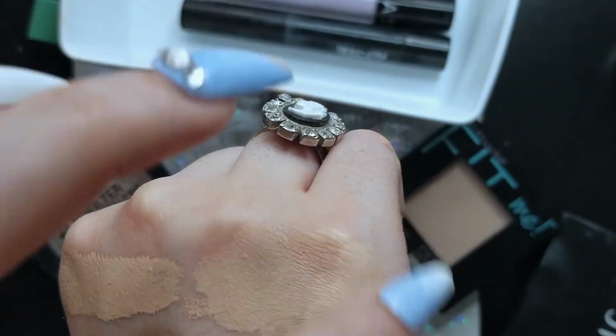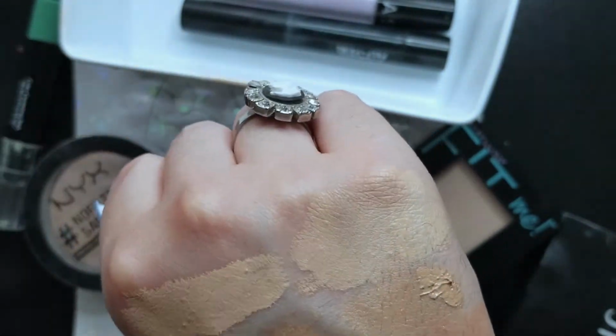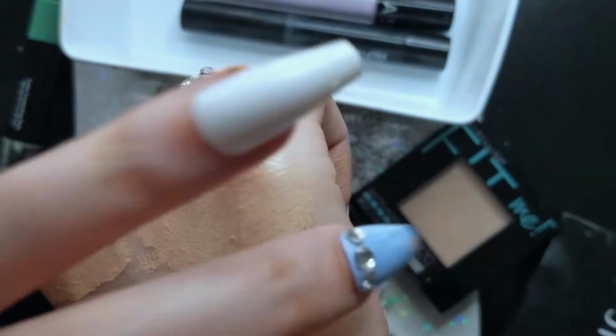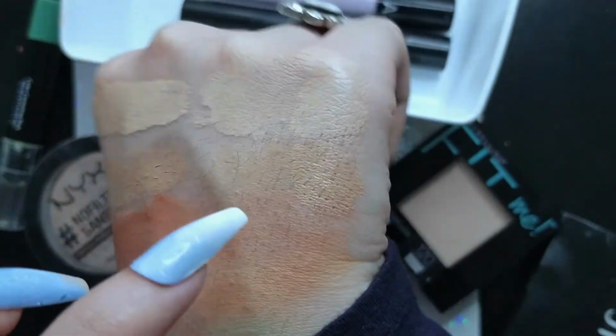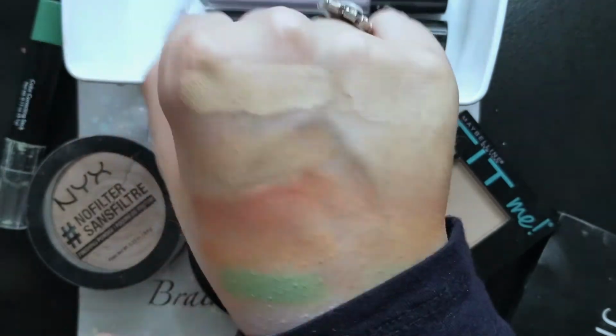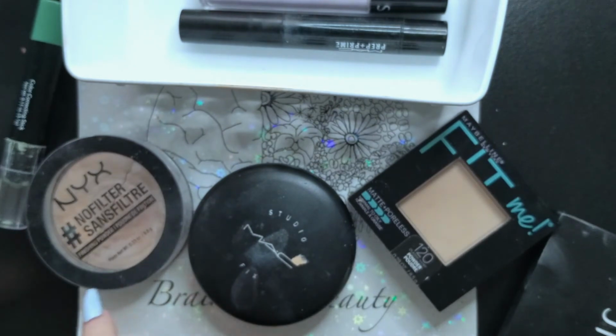So then lastly, the RMS. I honestly don't think this one oxidizes at all. Yeah, no, it looks like it's the exact same. Yeah, you can see this is brighter than this one, but here it's the same thing. So that's it. I'm not going to do the color correctors. I don't think color correctors really change color.